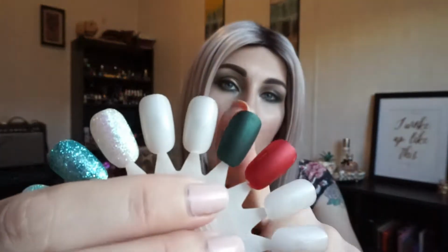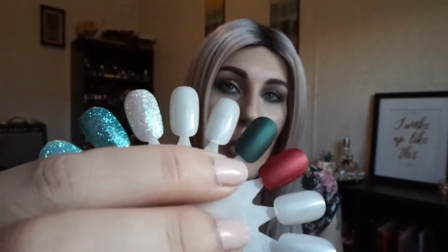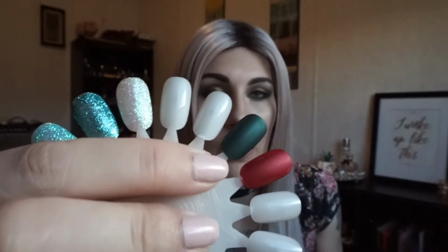This is a really true evergreen colored green, but it has a matte dry finish, which I love the way it looks. So here it is swatched on the nail wheel. As you can see, it's a true evergreen color. It is gorgeous around Christmas time.